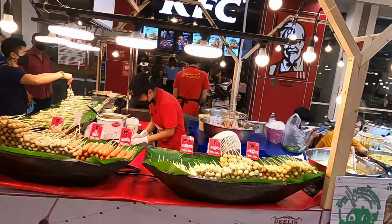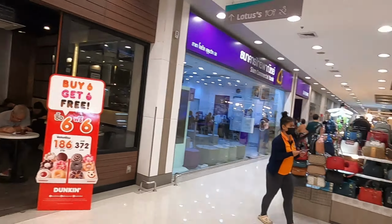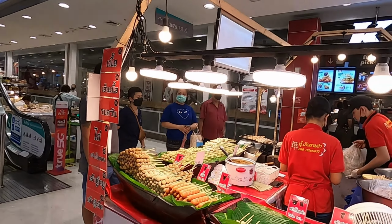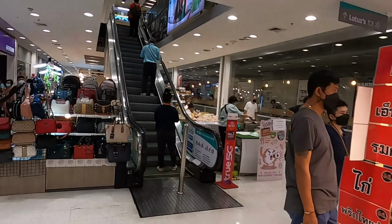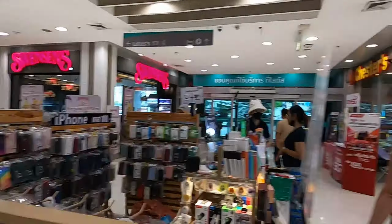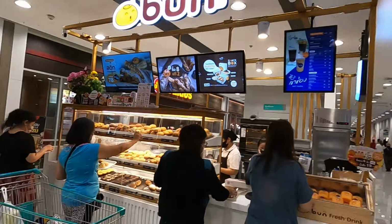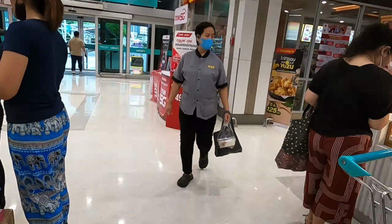Get some little snacks here or any curries. There's just nowhere really to eat them. This is more of a place to get the food and take it home. But that's alright, we'll have a walk around and see what we can find. So over this side inside Lotus's, Pizza Hut, KFC, all the usual suspects.